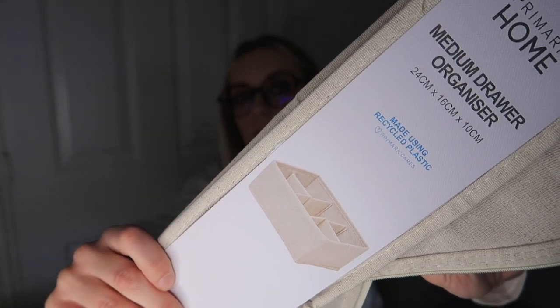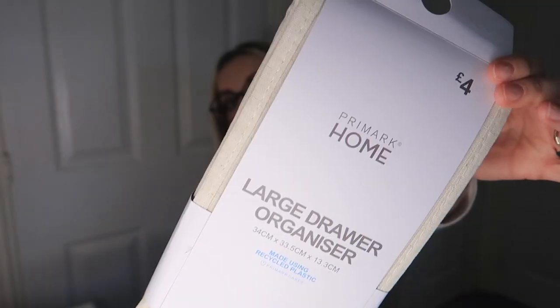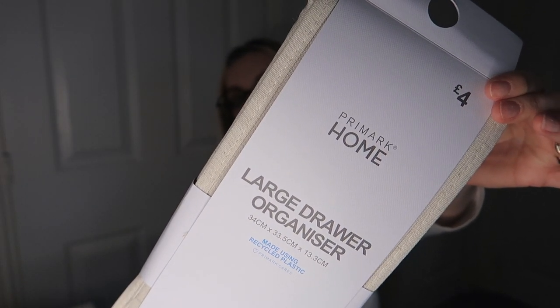I then grabbed this medium drawer organiser. This was £3.50. So, you know, pricier than IKEA. It is nicer though, because it's that marl kind of fabric. So yeah, to organise her drawers, that's going to be fantastic. And I also got the large drawer organiser as well, which was £4 in the same tones.